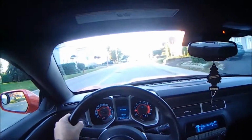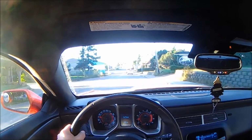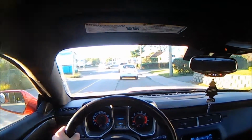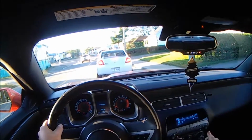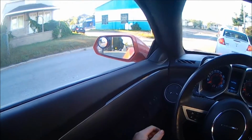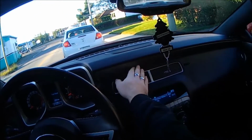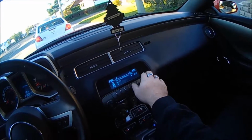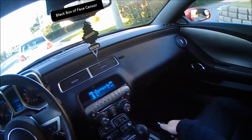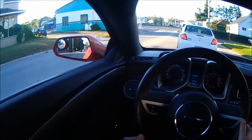Really there isn't much. This is a 2SS with the RS package, the L99 engine and 6L80 transmission, which basically means I just get the little gizmos. Everything here is all plastic, no matter where you touch. So that's maybe a down point, except for the handbrake. The handbrake is leather, and so is the steering wheel.